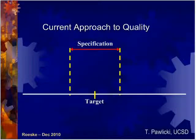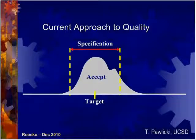So as we take a step back, one of the things we want to think about is what is our current approach to quality in radiation therapy? Generally we have a target, a parameter that we want to be very close to, and we generally have a specification. As long as whatever our quality measure is within that specification, generally we're quite happy. This could be, for example, the daily output on the LINAC. If we're within plus or minus 2 or 3%, generally we're quite happy with that. It could be a DVH parameter, a mean DVH value. As long as we're within some threshold, generally we're quite happy.